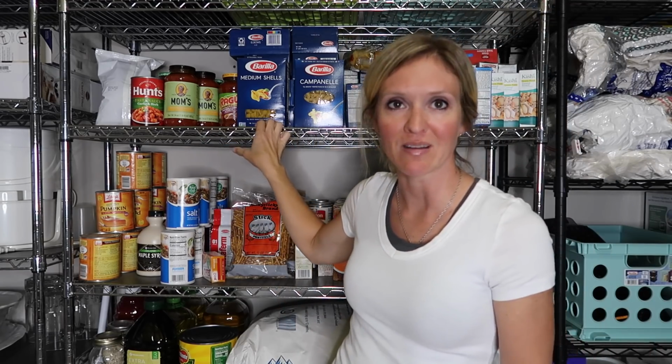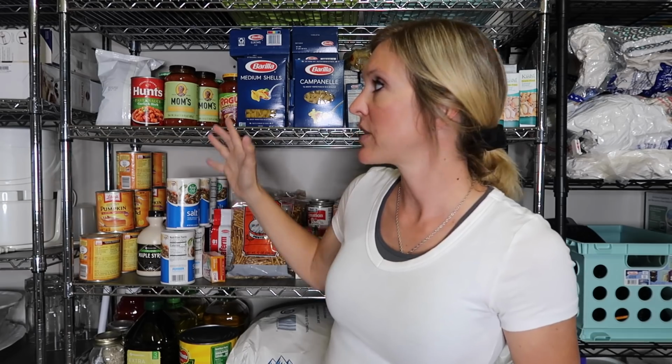Pasta lasts a really long time. I mean, what does it do? Get more dry? I have never had a bug issue here in my storage room. I did have issues when I lived in Texas, but if you want to make sure that when you bring things home they're not going to have bugs or bug eggs, stick them in the freezer for 2 to 3 days. It'll kill any bug eggs that happen to be in your flour, rice, or pasta.